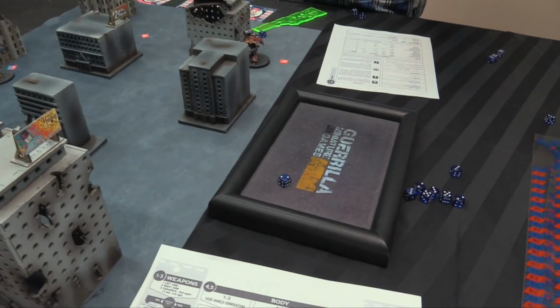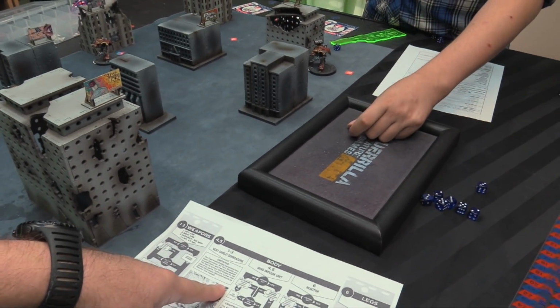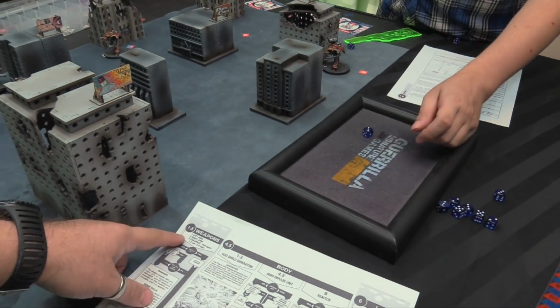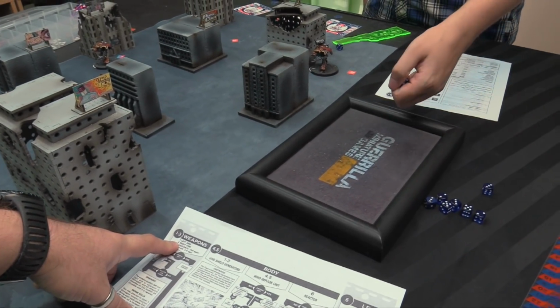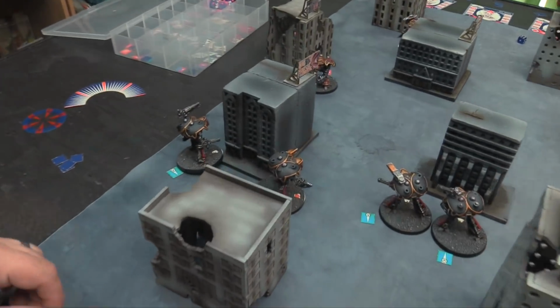Second one's going to hit in weapons again. It's going to be the carapace, so back to the body. No, that would be the right. Oh, that's right arm. That's right. So my chain fist. And does it crit? Yes, it does. So it just blows my arm off. So his chain fist is destroyed. His right arm is now gone.